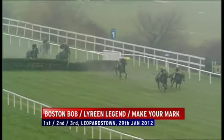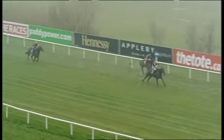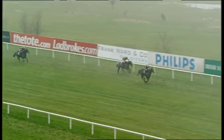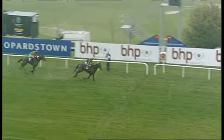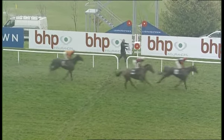Well, this was a really good performance. He was giving 10lb, wasn't he, this time? 10lb, yeah. Excellent form. Desperate ground that day. For me, I would be heading for the Albert Bartlett with this horse. He's also, I think, 3-1 favourite for the Albert Bartlett. He's 5-2 favourite here. Let's see where we go with him.